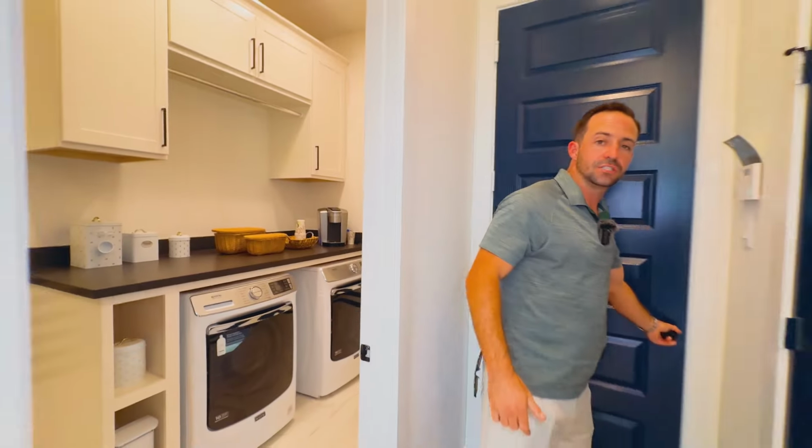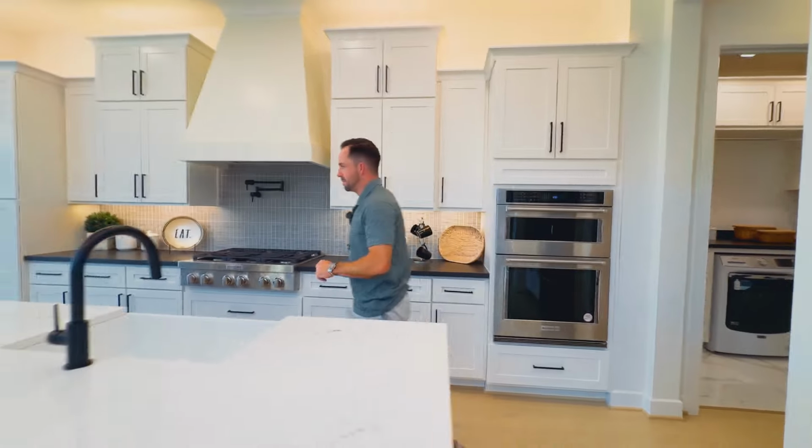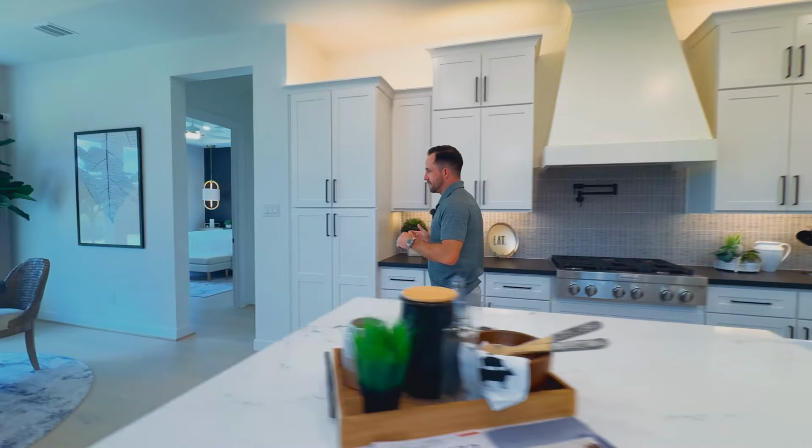They've got the epoxy floors. They've got 10-foot ceilings in the garage here, which is going to give you plenty of space to put some storage racks up above that garage door. So you want as much as possible. And then we're going to save that laundry room for you because I want to show you something pretty cool. One of my favorite features about Westin.